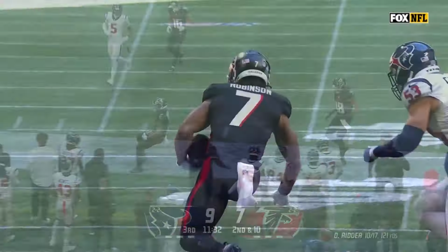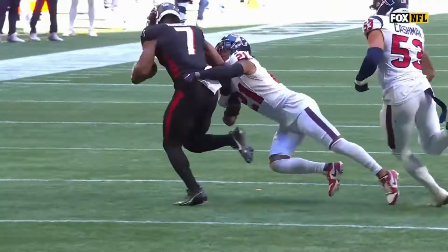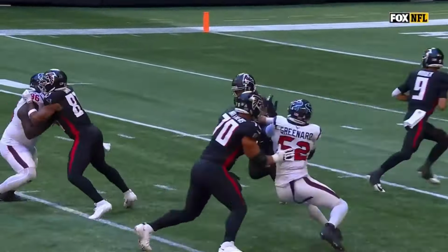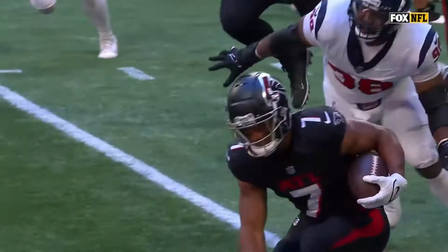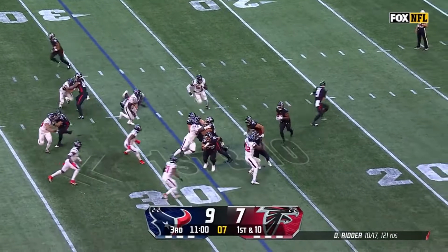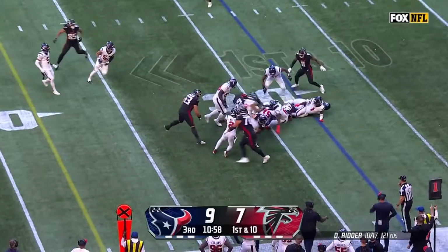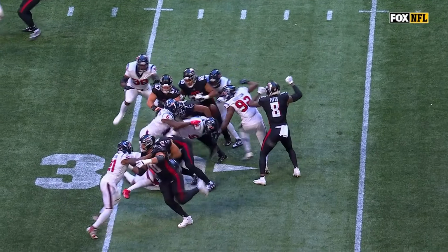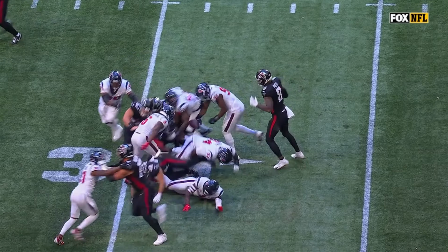Put yourself into shoes right here. You got to make the tackle. No, you don't. You ain't going to make it. I mean, you better hope for the cavalry right there if you're Nelson. And they'll go back to him. And Bijan Robinson. Oh, Perriman comes right there and knocks Davis.